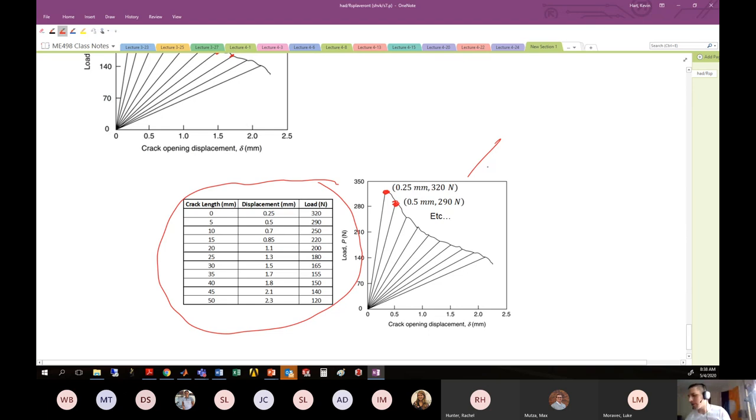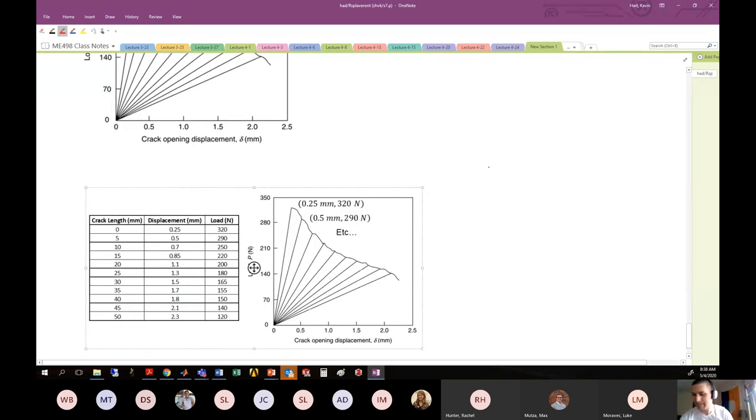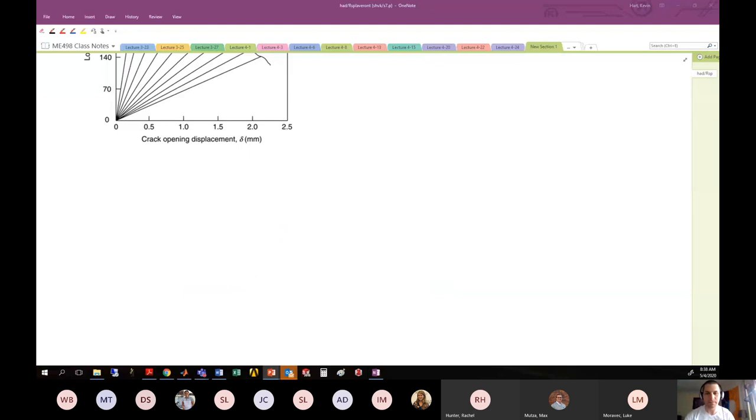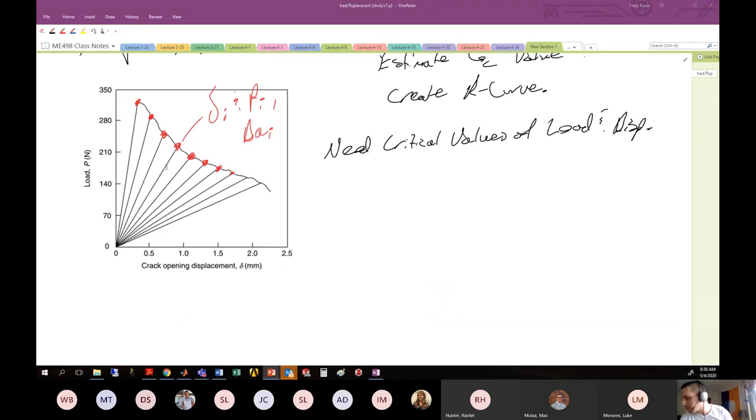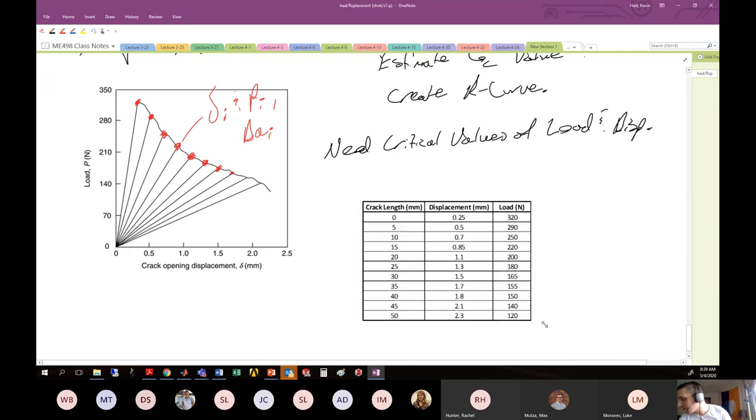We're told that at each one of these turnaround points, we've advanced 5 millimeters. So you create a vector with a bunch of 5 millimeter increments, and then the corresponding turnaround points you can pick off the graph. So these are like XY points of the data on this particular graph, all right? So you can populate a chart that looks like this from the data that you have here. If you populate that chart, you'll have something that looks like this.